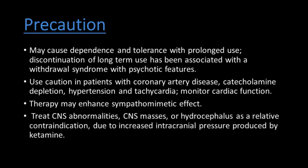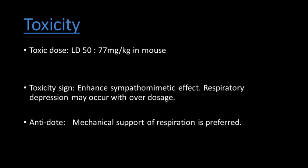Precaution: may cause dependence or tolerance with prolonged use. Discontinuation after long-term use has been associated with withdrawal symptoms and psychotic features. Use caution in patients with coronary artery disease, catecholamine depletion, hypertension, tachycardia, and monitor cardiac function. Therapy may enhance sympathomimetic effect. Treat CNS abnormalities, CNS masses, and hydrocephalus as a relative contraindication due to increased intracranial pressure produced by ketamine.